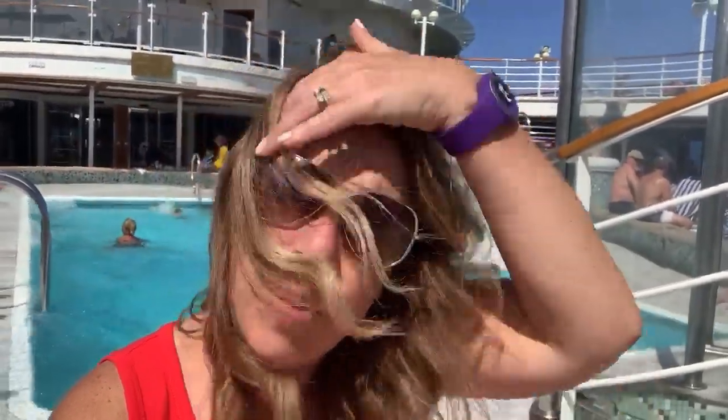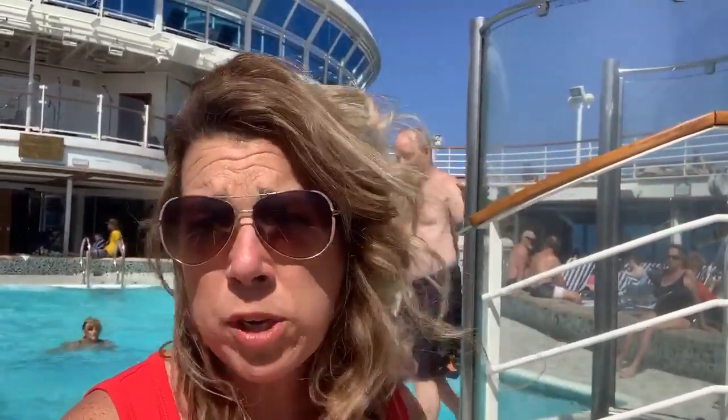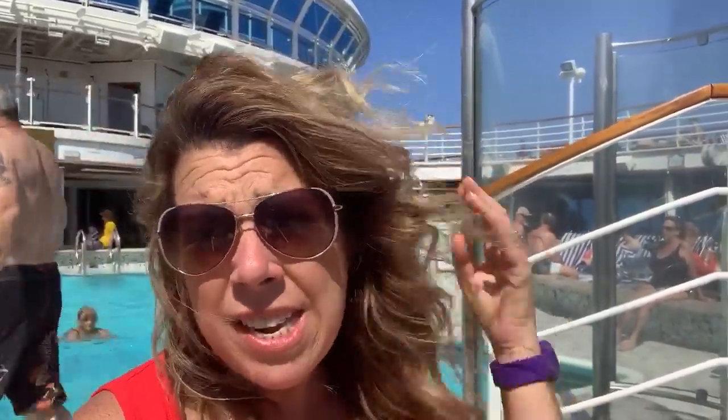Very windy. We were actually supposed to be in Antigua this morning, and unfortunately, just because of the gale force winds and really the very rough seas, as much as it's quite beautiful, hot, and sunny in some ways, it actually wasn't a good idea to go into Antigua because of safety issues. So the captain did announce that we would not be stopping in Antigua. We'd have a sea day instead.